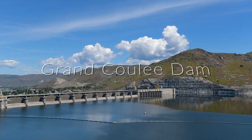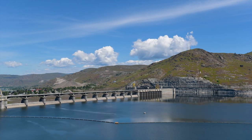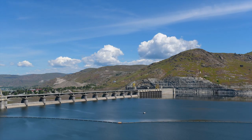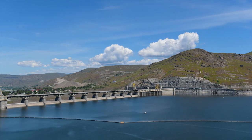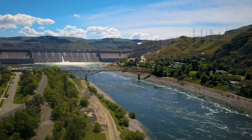Visiting Grand Coulee Dam was initially a side item to visiting other areas of the Washington Channeled Scablands, but I couldn't help coming away quite impressed with the 75-year-old Columbia River structure, which is the largest electric power-producing facility in the U.S., capable of putting out over 6,800 megawatts.